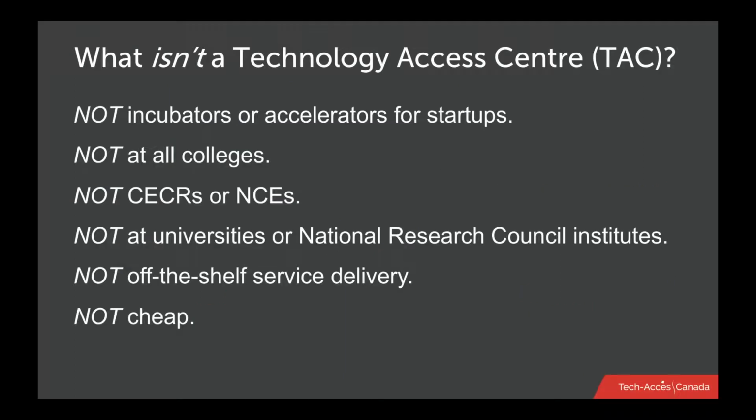So I've provided an overview of what a TAC is, and I think it's important to highlight what a TAC isn't, just to clarify a bit further. They're not incubators or accelerators for startups, though they work very closely with the regional incubators and accelerators. The incubators are trying to help a company grow and succeed and get to market, same with the accelerators. The TACs are that resource that, when a company's getting their widget closer to commercialization, to refine that prototype, get the regulatory guidance, get it right to the finish line, go out, see the TAC, have an engagement, and then they go back to their incubator or accelerator.